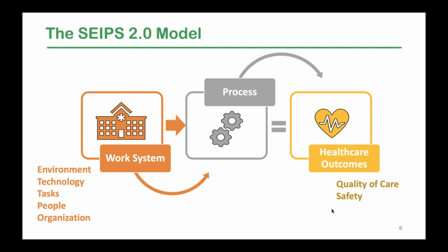But when you're designing a new hospital, we have the rare opportunity to put an extensive focus on the built environment and make modifications that can have a great impact on healthcare outcomes if they're done early enough on in the design process.